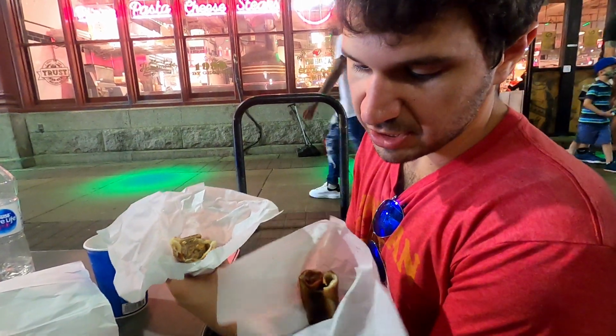The turkey sausage one is not bad as well, but I can appreciate that it's a turkey sausage on the healthier side, but it doesn't seem quite as juicy. It doesn't seem quite as thick in terms of that flavor. More of a dry turkey sausage, I want to say. You got the juices coming off the hot dog, but they're both really good.